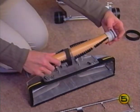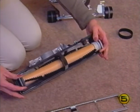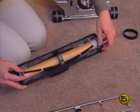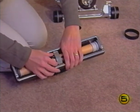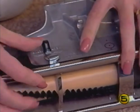Place the belt and brush roll back into the nozzle. Make sure the adjustment setting, one, two, or three notches, is the same as when the brush was removed. Then center the belt on the brush. Replace the rug plate, and then latch the two locks that hold it in place.